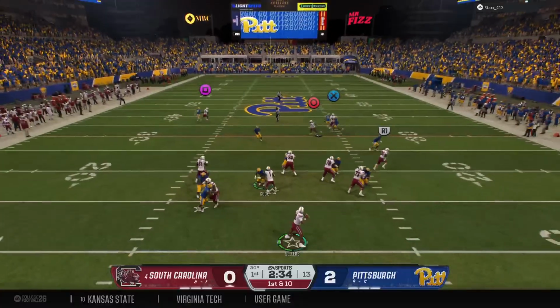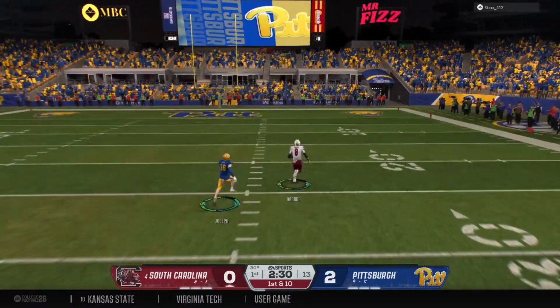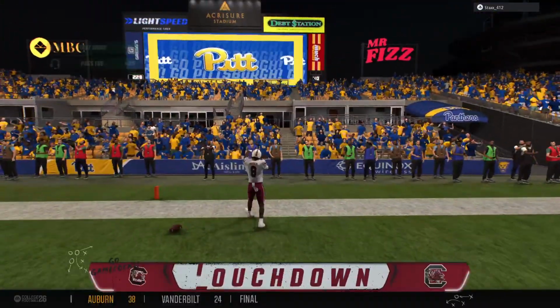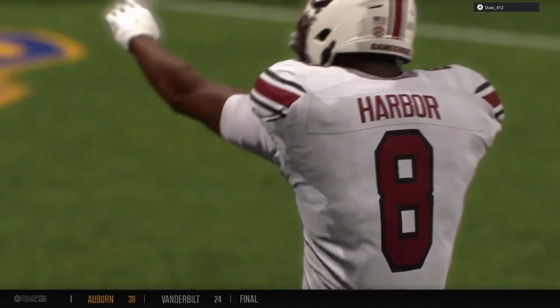Off the play fake on first down, wants to throw. Going deep. He's got it inside the 30. There he goes to the right. And he ran away from the defense to take it in. Touchdown, Gamecocks!